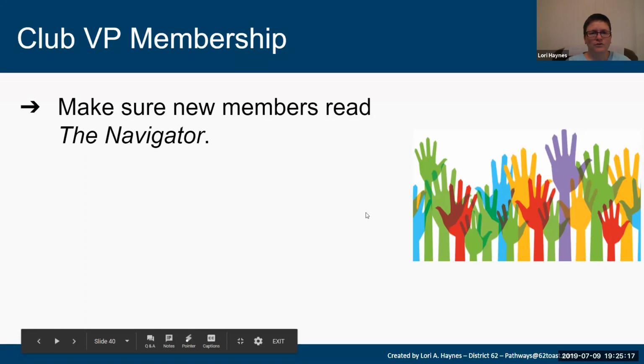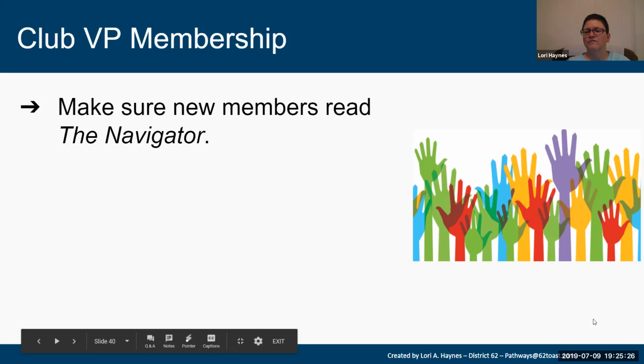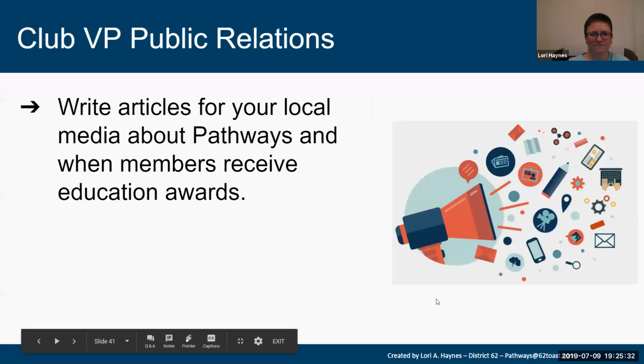If you're VP Membership, make sure the new members read the Navigator. Make sure to point that out because that'll give them information on Pathways and also club information and meeting information as well.